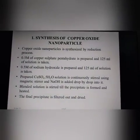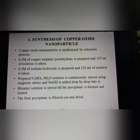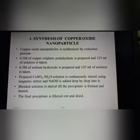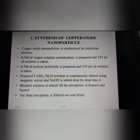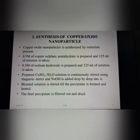This is the synthesis process of copper oxide nanoparticle. 0.5 molar copper sulfate pentahydrate solution is prepared and 0.5 molar sodium hydroxide solution is prepared. Both, 125 ml each, are taken and mixed with the help of a magnetic stirrer. With a small amount of heat, finally a precipitate is formed. This precipitate is finally filtered and dried, which is copper oxide.